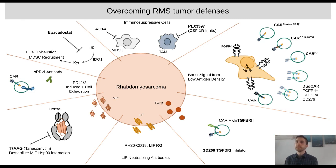In addition to these molecular defenses, we're also looking at the presence of immunosuppressive cells, such as tumor-associated macrophages and myeloid-derived suppressor cells. We believe that this multi-targeted approach will be necessary, but will be able to overcome RMS tumors and may give hope for this novel therapy where it's most desperately needed.